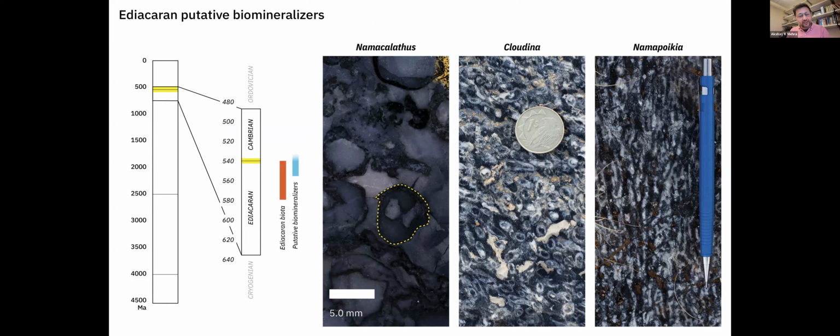Okay, that was a long aside to get back to the Ediacaran putative biomineralizers, and what I hope I've convinced you of is that we need to worry about three-dimensional reconstructions if we're interested in understanding what these organisms were doing in the places in which they're found. So now we're just going to step through these three different organisms. We're going to start with Namaqualathus.